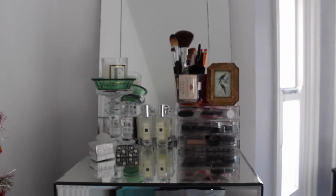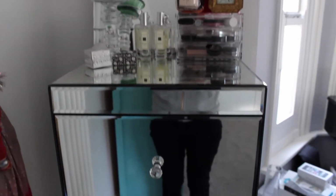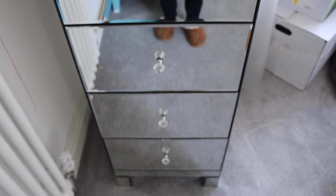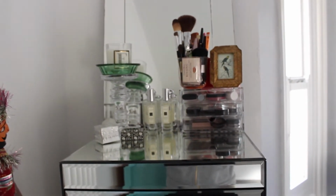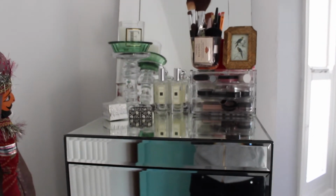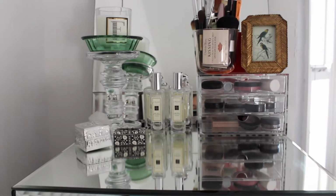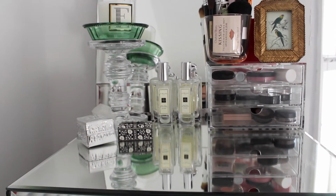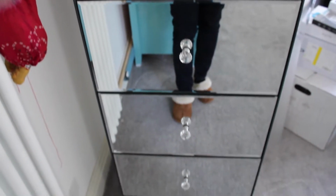So this is where I keep my makeup. I bought this set of mirror drawers about a year ago when we moved into our apartment. Excuse my slippers, I'm in my casual clothes today. I wanted a vanity area, but I didn't have room for an entire desk dedicated to my vanity stuff. So I opted for this instead, which doubles as great storage in the bedroom.